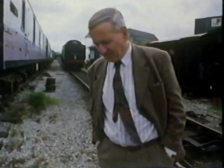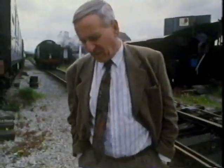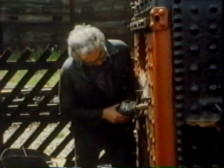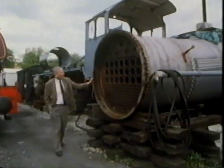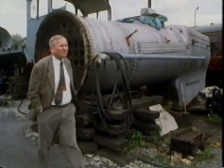I'm in no way a steam buff. I'm a local community politician. When Peak Rail came along and suggested the idea of reopening the railway along this valley, most people were pretty cynical. I think they've been largely won over. It's a funny alliance of local politicians, railway buffs, and in a funny way, it's like a back to the future dream to reopen the steam railway through this valley.